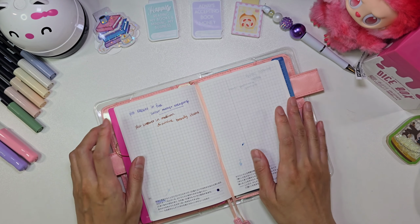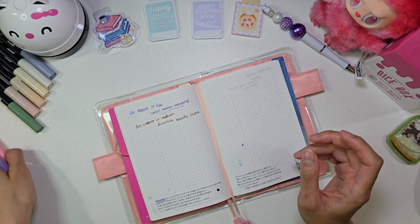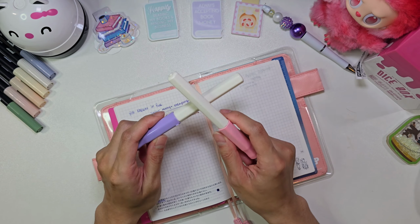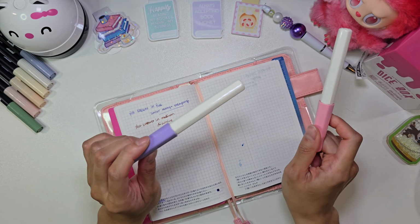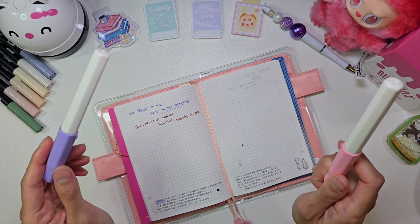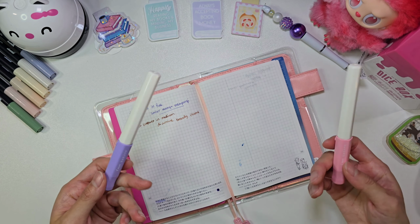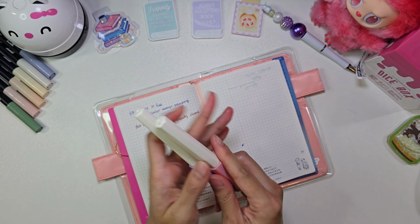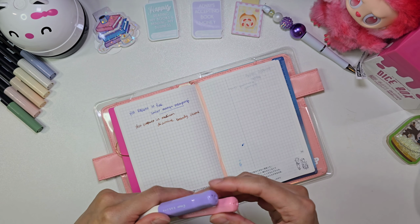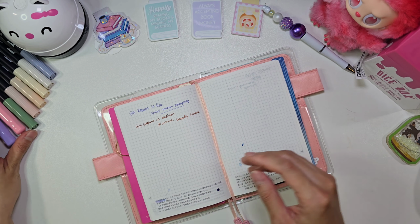Okay, but those are the two Pilots. I use them when I go outside. So when I go to class to take notes, these are the ones I bring. It's kind of that feeling of I don't care what happens to them because I know I can easily replace them, and it wouldn't hurt me if I lose them or they get damaged or get wear and tear. So those are my two Pilot Kakunos. Let me put them to the side.